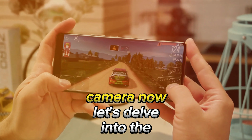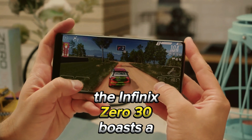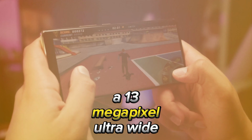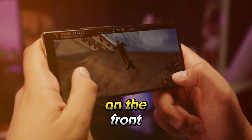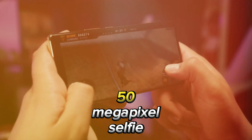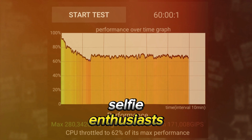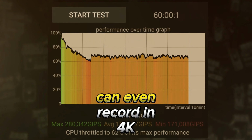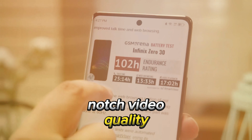Camera. Now, let's delve into the camera capabilities. The Infinix Zero 30 boasts a 108-megapixel main camera, a 13-megapixel ultra-wide camera, and a depth sensor on the back. On the front, it features a remarkable 50-megapixel selfie camera with autofocus and an LED flash, making it a standout feature for selfie enthusiasts and vloggers. It's worth noting that the selfie camera can even record in 4K, catering to those who desire top-notch video quality.